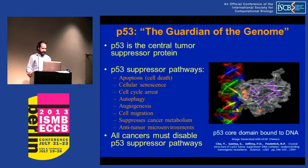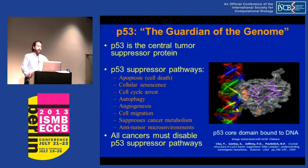So, p53 is in the literature nicknamed the guardian of the genome, or sometimes called the genome's guardian angel. It is the human body's central tumor suppressor protein. It integrates signals of cellular distress from a large number of upstream signaling partners, hypoxia in particular for cancer, DNA damage, many other signals, and controls several hundred downstream genes in its role as a transcription factor, including a number of tumor suppressor proteins, programmed cell death, cellular senescence, cell cycle arrest, a number of others.